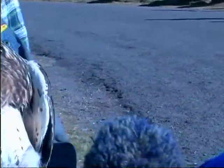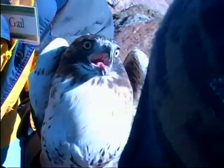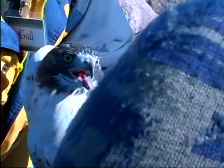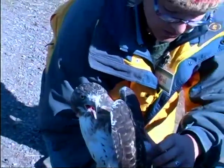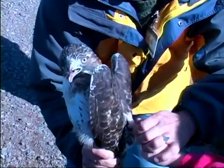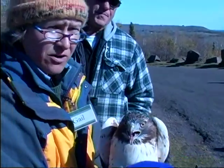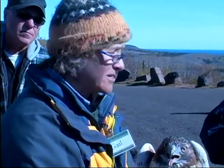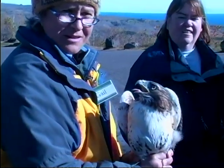Hey guys, would you like to take a look? Isn't it just amazing? Do you want to touch it? How come they don't try to bite you when you're holding them? Red tails are pretty decent about not trying to bite. There are other species that really try to bite. Merlins are tough. They try to bite, and if they do get you, they hurt.